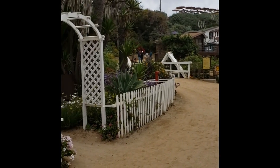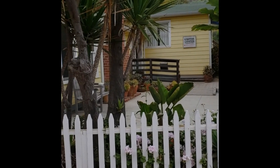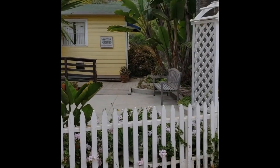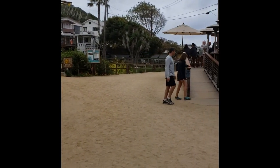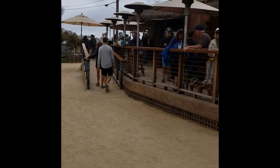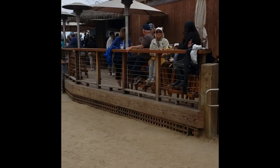So we're here at Crystal Cove, and here's the visitor center here. We're gonna go up in there and look around a little bit. And this is the direction that heads toward the beach. And here is the Beachcomber restaurant. This is the back part of it though.